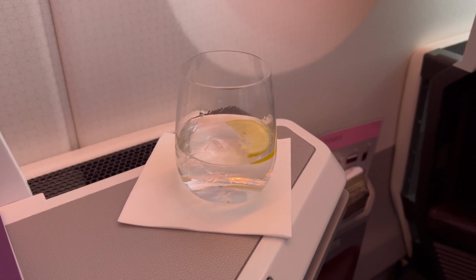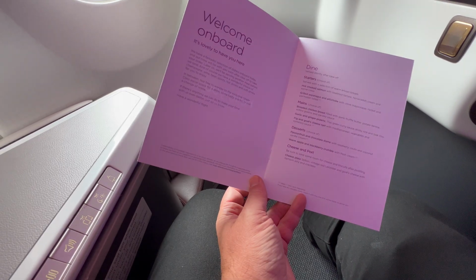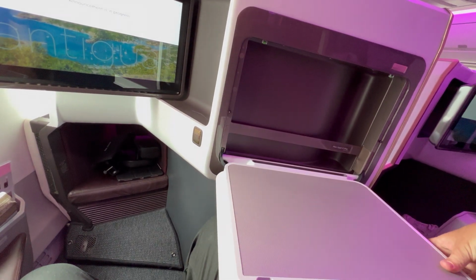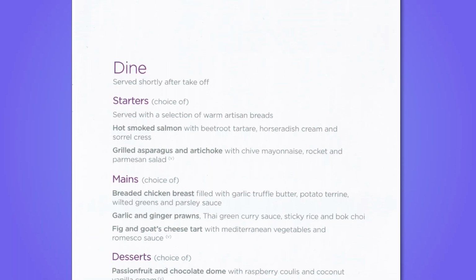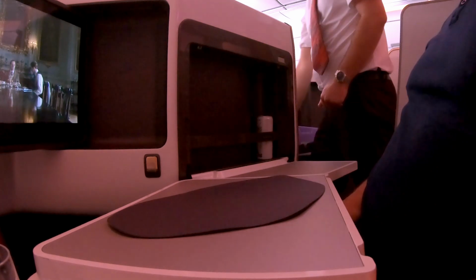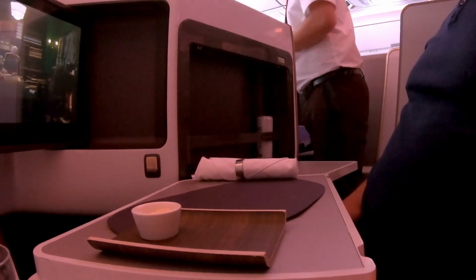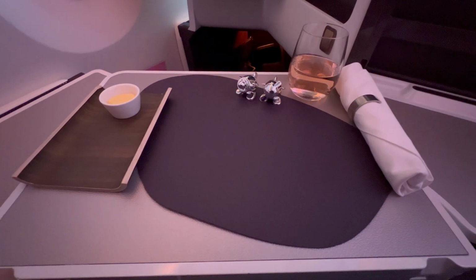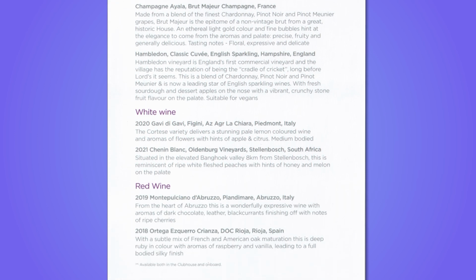The drinks trolley came around after takeoff. It was slow as the service started on the other aisle first. Then orders were taken for lunch. A selection of champagne, 2 red and 2 white wines and a rosé were available.